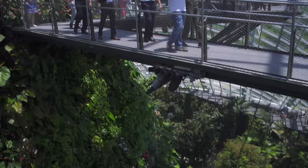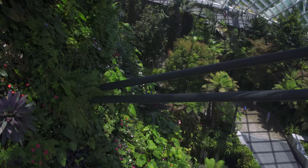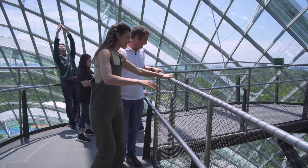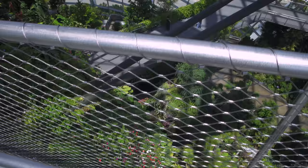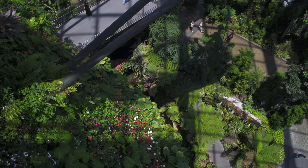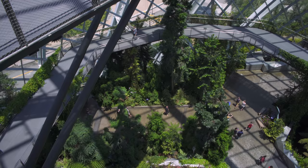I know. Some people ask about doing bungee jumping off of here. Oh, my goodness. It also gives you a chance to take in a view from the top. Wow. And see the different aspects. So here's the orchid corner over there, people posing in front of our hybrid series, and all the palms and the tree ferns from the top. It's great looking at the tree ferns from the top, huh?